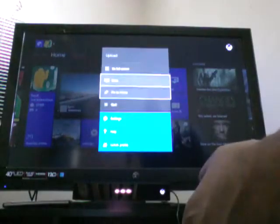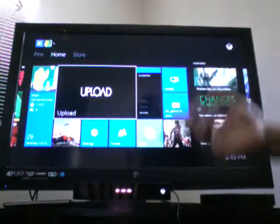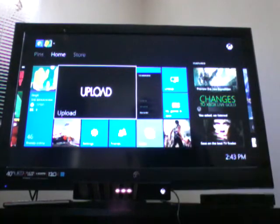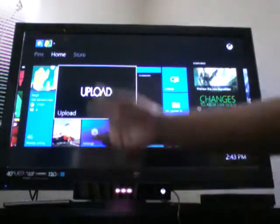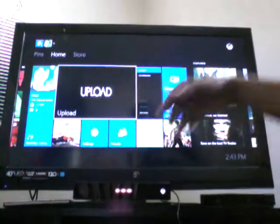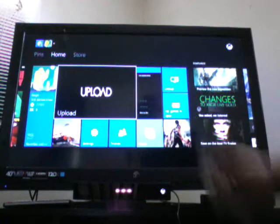So that's a lot of stuff that you're going to have to go through just to record 30 seconds of video. Without this, all you would have to say is X1, record that, and it records the 30 seconds. Then if you want to record 5 minutes, X1, snap game DVR, hit start, go back and record 5 minutes.